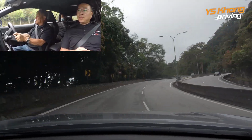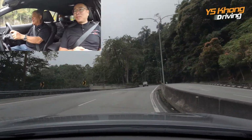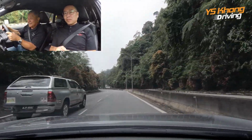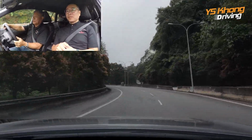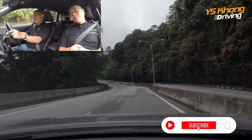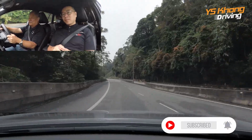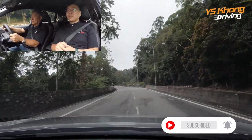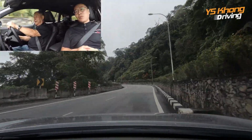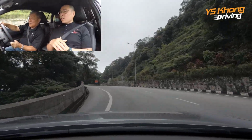Okay, one thing I will say about this car is it's really, really comfortable. It feels very nice. Khong, at the back, how do you feel? Very, very comfortable. Yeah, looks like the TNGA platform even works, even with the torsion beam. They got a very good platform. Look at it go, man.